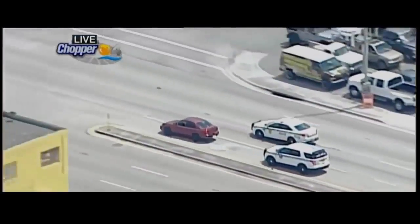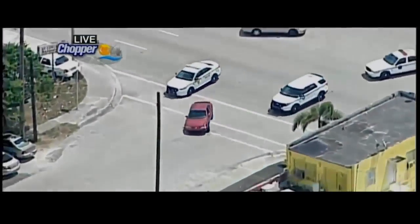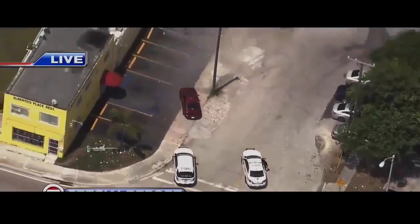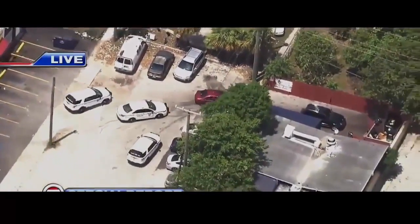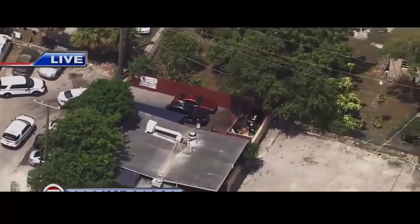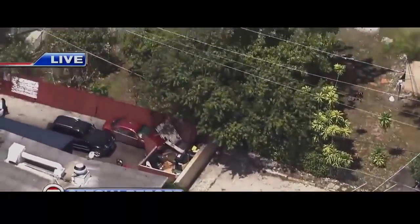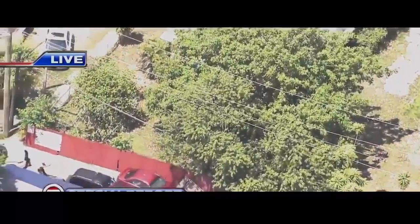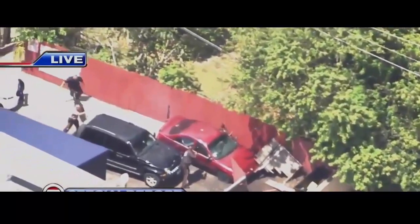Now he's going into a turn lane. It appears he's going to turn. Didn't make a U-turn there. Trying to make a U-turn. Now going into a parking lot. This seems to be a dead end. And the driver there just crashed there into a wall, it appears. Police officers now out with their guns surrounding this vehicle.